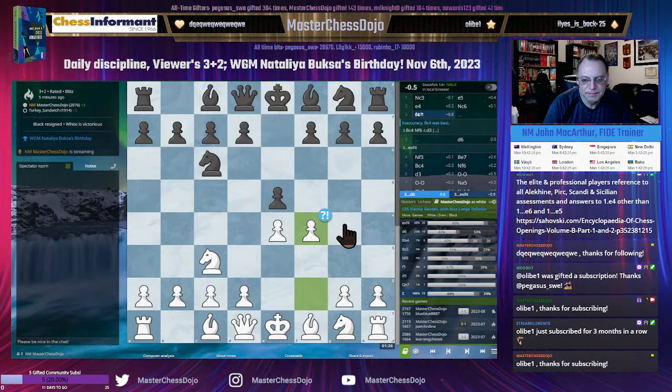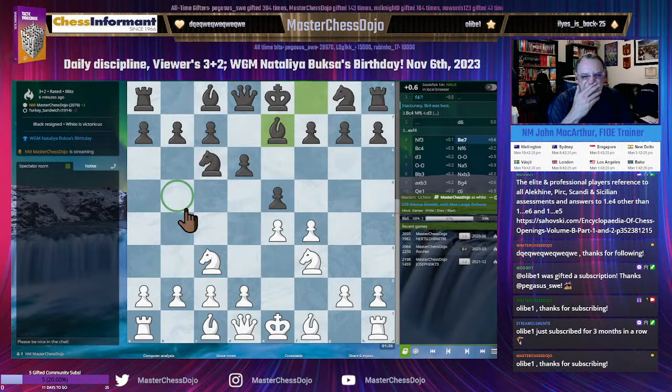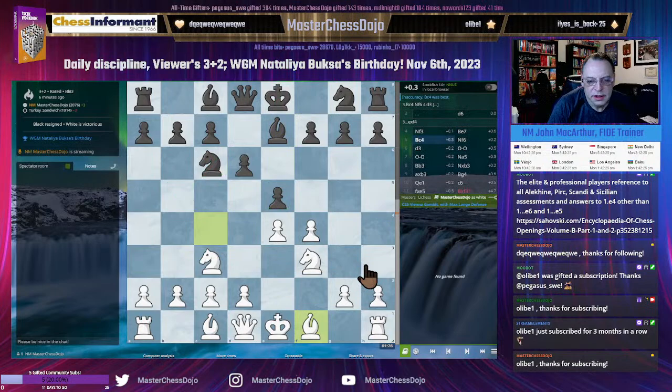Admittedly it comes out of knight c3, and usually opponents play bishop to b5, which is better. This is the first time I've played bishop c4 in this position. It's crazy. The theme is, of course, that black against the Vienna is not supposed to play knight to c6 because of the pin, as it turns out. Perfectly acceptable.